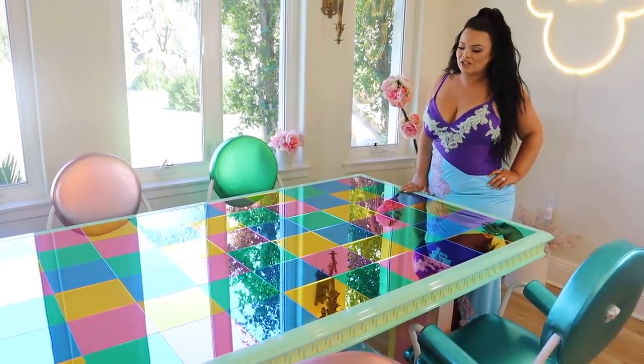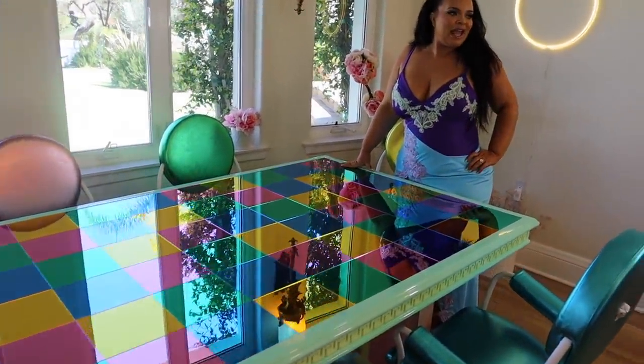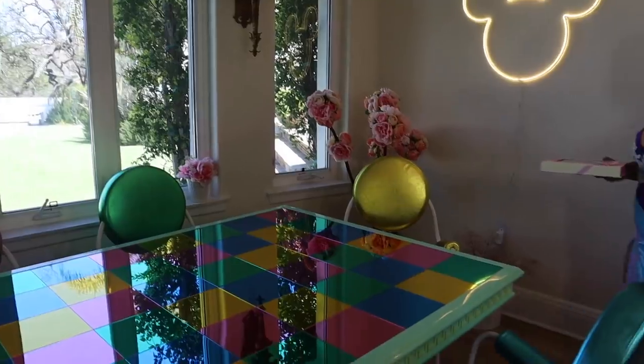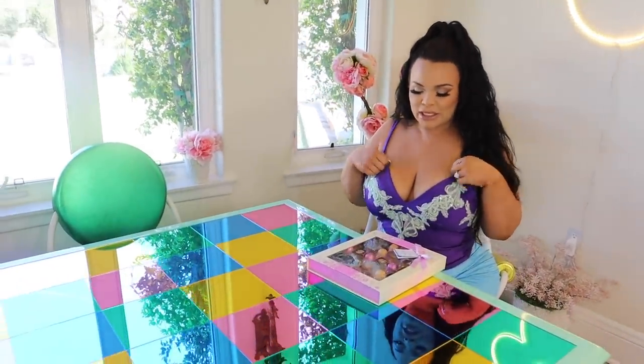Let me know what chair is your favorite, what tile is your favorite. I like the pink. Definitely gonna have Easter, Passover, all of that on here, and yeah, let's see how it would look with a little mukbang. So with the celebration of the new Versace Easter Passover table, I also got some candy, so I thought I would christen it with my first little mukbang.